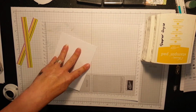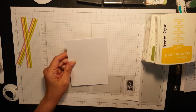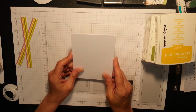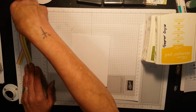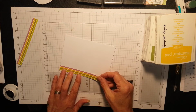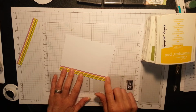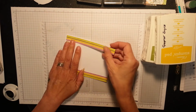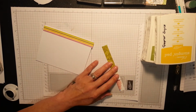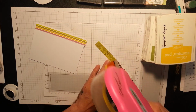So while I'm here, I just scored my card. It's a standard card for the UK. This is 8 1/4 by 5 1/2, scored at 4 1/8. And then I'm going to put the pink on the inside on this one. So they're going on there. You may have to trim a little bit off. I'm going to bob them right there on the ends, and then we're going to get some stamping done, and then I can cut the sentiment out as well.